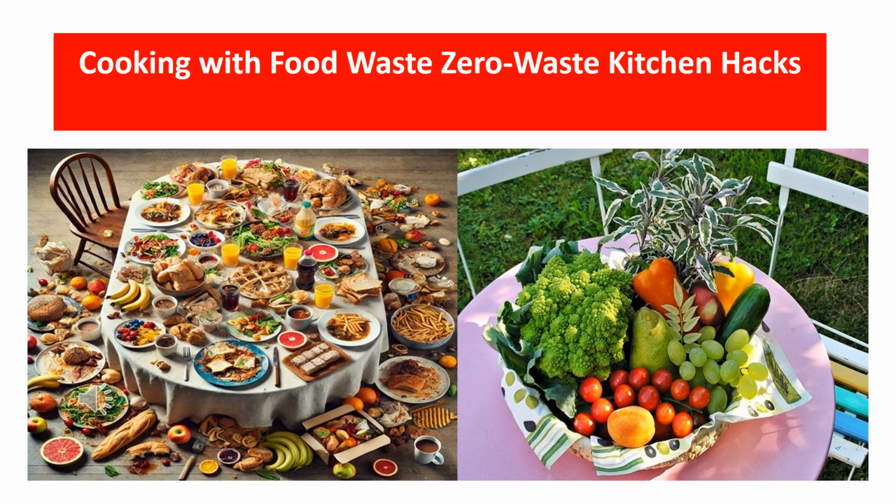Step 5. Get creative with leftovers. Reinvent meals. Turn last night's dinner into something new, example roast chicken to chicken soup. Use stale bread. Make bread crumbs, croutons, or bread pudding instead of discarding it. Blend and repurpose. Leftover veggies can be blended into sauces, soups, or dips. Example, leftover rice can be transformed into fried rice, rice pudding, or stuffed peppers.